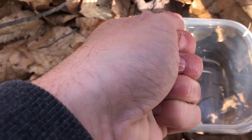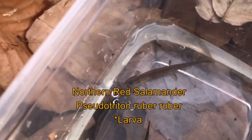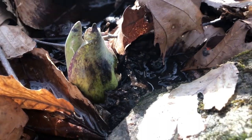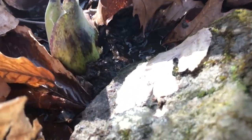Species number two of the day is what we're looking for, but it's the larval version. So that there is a larval northern red salamander. You can see the gills on it still popping off the back of the head. So that gives me some hope. Maybe we can turn up an adult. But that's species number two, and remember, the goal is five. You can see that even in the middle of the winter, these seepages that don't freeze near the headwaters provide an opportunity for life.